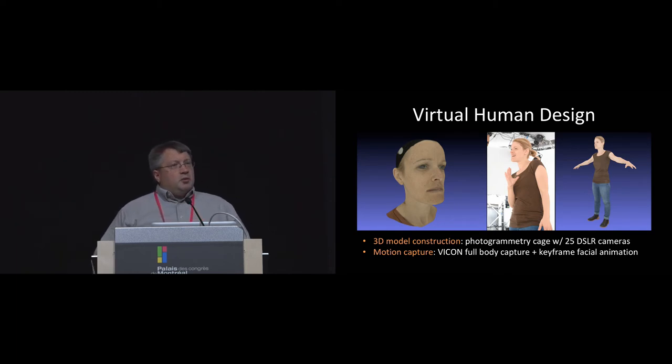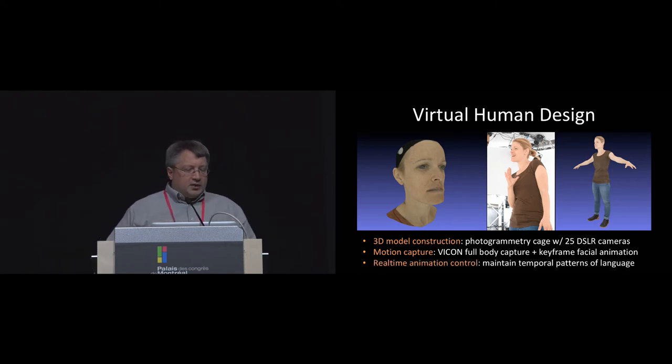We captured Melissa signing a set of nursery rhymes and other interaction gestures using a full body capture suit, and then applied some keyframe animation to the facial expressions as we didn't capture every individual movement of her face. With that full system, we had real-time animation control, and we were able to generate on the fly different combinations of face expression, gesture, and language, and were both realistic and faithful to the original.